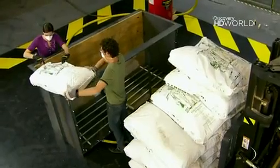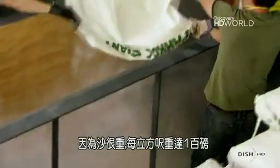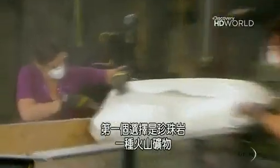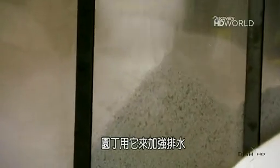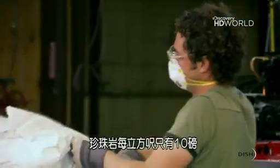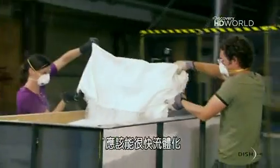Fluidizing sand was tough because it's heavy at 100 pounds a cubic foot. They think something lighter could do the job a lot easier. The first contender is perlite, a volcanic mineral. Builders use it in insulation, and gardeners put it in their plots to improve drainage. Final bag. At 10 pounds a cubic foot, it should fluidize really quick.